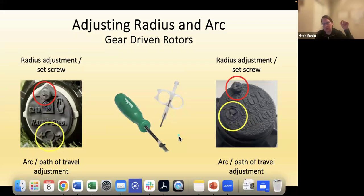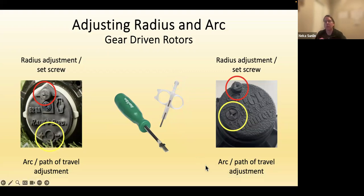You go clockwise to drive that screw down to decrease your radius, and back that out counterclockwise to increase your radius. And then to adjust your arc, you use the other end of the tool that Lisa's circling there for us. Stick it in where that yellow circle is, and same concept: you turn towards the plus sign to increase your arc, the minus sign to decrease your arc.